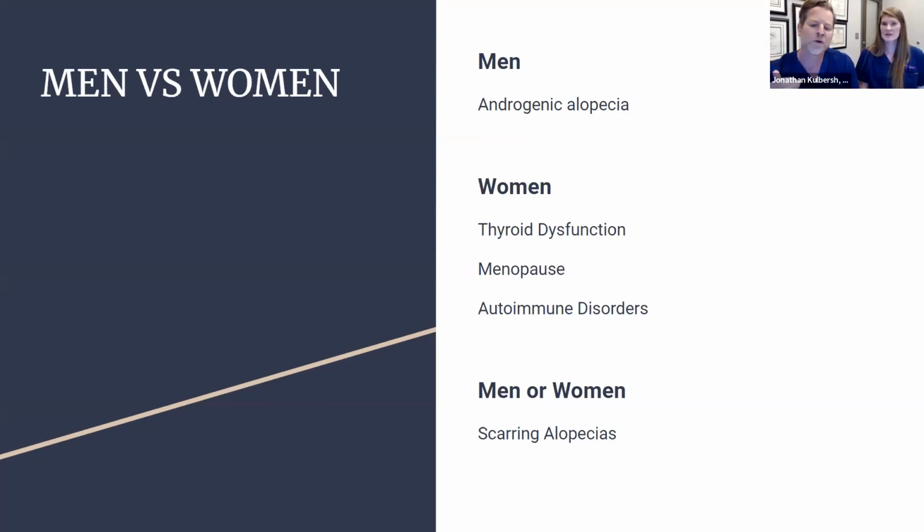Then men or women can also get something called scarring alopecia. These are people who also lose their eyebrow hairs, or have hair loss in untraditional areas, like low down here, where you wouldn't expect it. We can identify that during a consultation. But hair loss can require some workup, especially for women. Most men are androgenic, but they can have scarring alopecias as well.